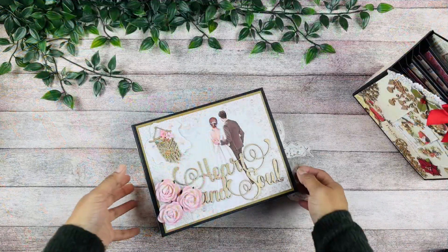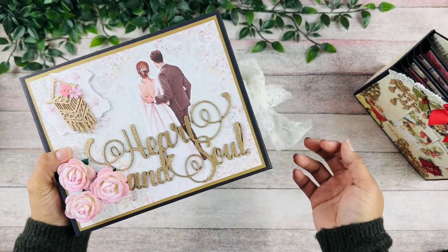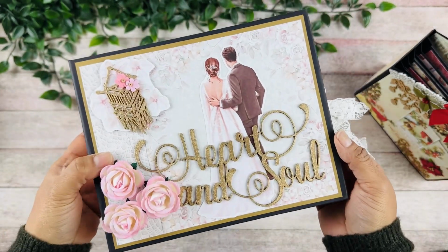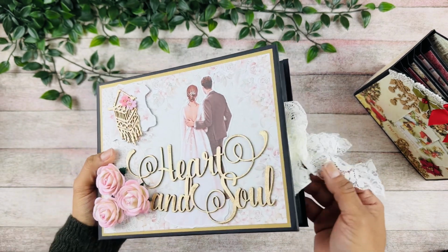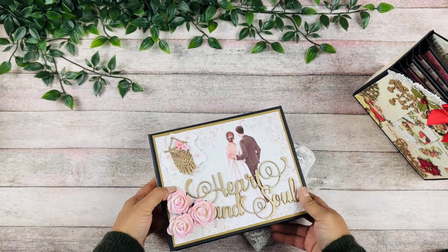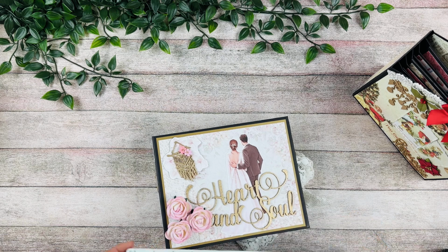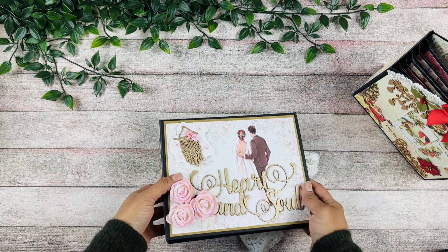Okay, so for the mini albums, the first one that I have here is this wedding album called Heart and Soul. This was made using my subscription box. I believe this was the month of June, but I'm not very sure though. So this one measures, let me give you some measurements here. It is 6.5 by 8, and it's landscape.